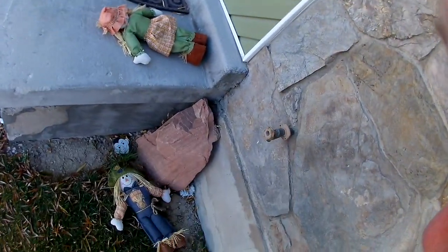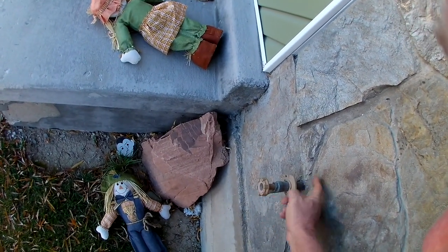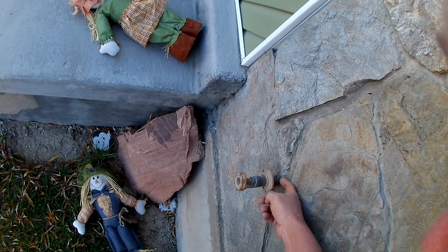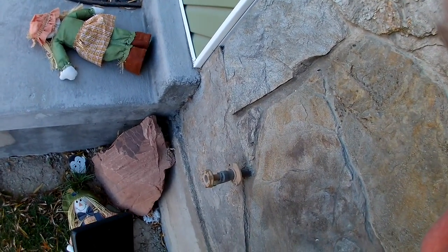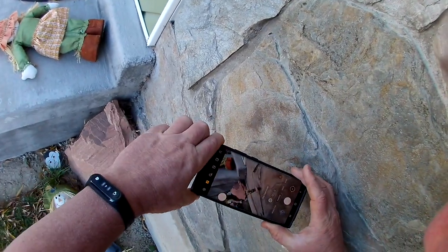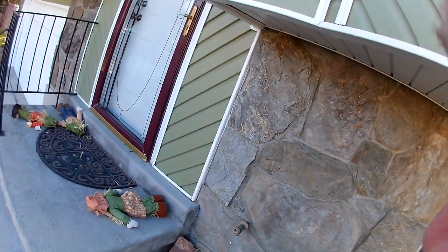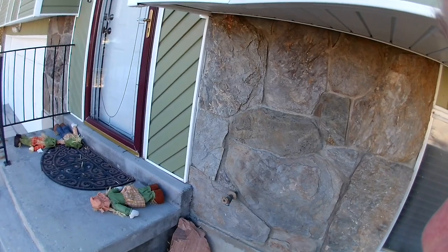So this guy here, this is a better faucet than the one in back. It's further away from the house. But you've got a couple of inches of plumbing back here that is supposed to be protected by the house. So now once again we're worried about that freezing. No self-respecting plumber would do that.